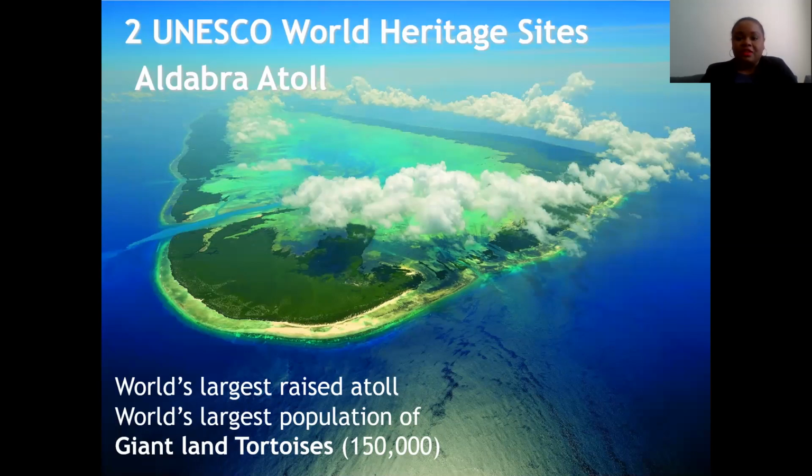I mentioned the Vallée de Mai, which is her UNESCO World Heritage Site. We have a second one, which is the Aldabra Atoll. If you remember at the beginning, I showed you on the map, all the main islands were right at the top. So this one is right at the end. It still forms part of the Seychelles Islands, and it is the world's largest raised atoll. This is where you have the biggest population of giant land tortoise. We have 150,000 giant land tortoise living there. And this is much, much more than the Galapagos and much, much more than the Seychelles population itself as well.